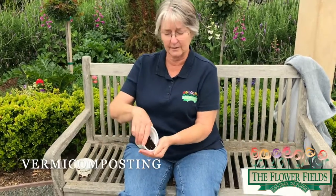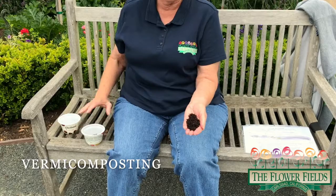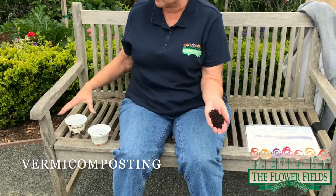It's poop. We don't usually say that word, do we? And gardeners don't say that word either. We use the word castings. And that's what I showed you earlier. These are castings. Rich, rich compost that we can put on our plants.